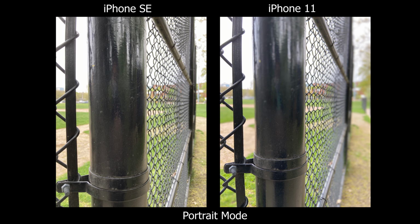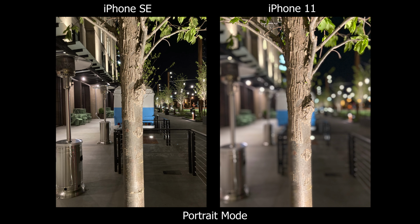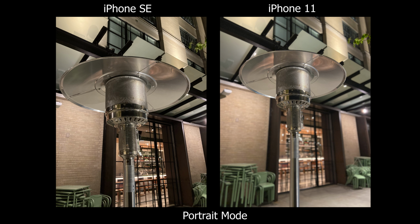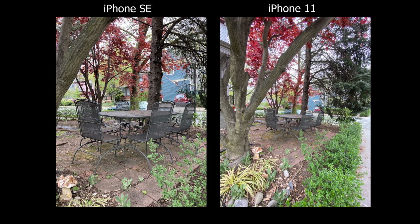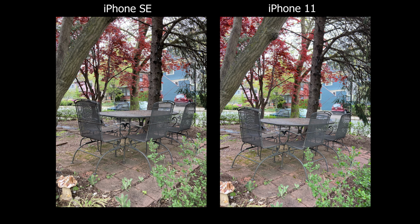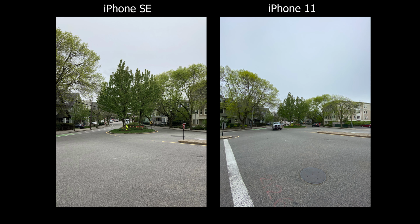So overall, I think the iPhone SE is good enough for the average person. Quality wise, I think it's 85% there on the SE versus the 11. So yes, the pictures on the SE can be a bit more blown out or more noisy, but for the normal person, I don't think they would notice that. If you're more serious about your camera quality on your phone, then go for the 11 or the 11 Pro. So that is my comparison between the iPhone SE and iPhone 11.